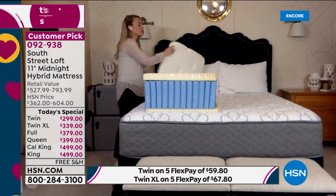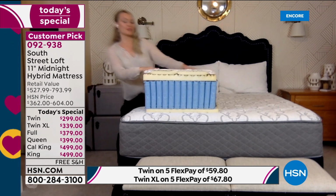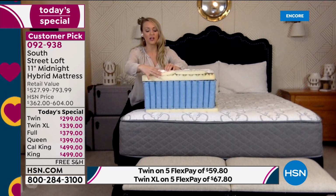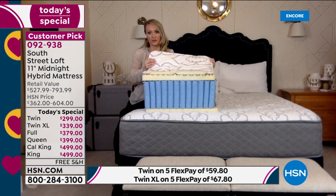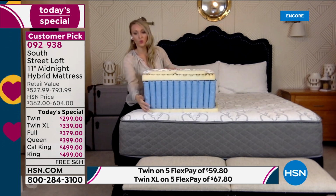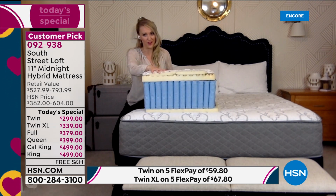And then the top layer is that comfort layer that we need because we're talking about a mattress, right? We want to be comfy, cozy. And this is that super soft gel foam layer with a beautiful European-inspired quilted top. So the whole combination is wonderful. You're getting that support you need and the comfort that we all want.